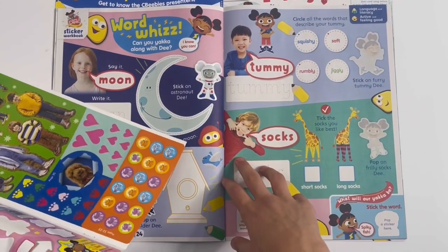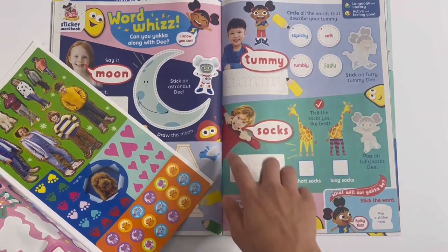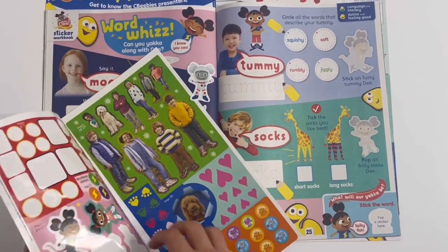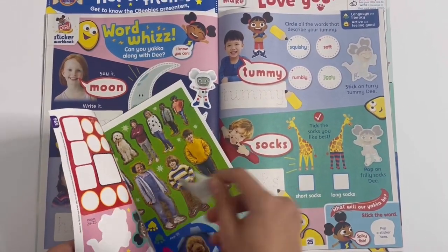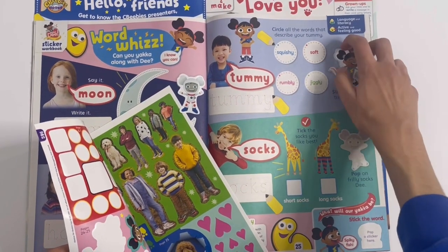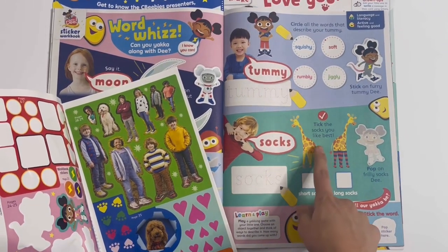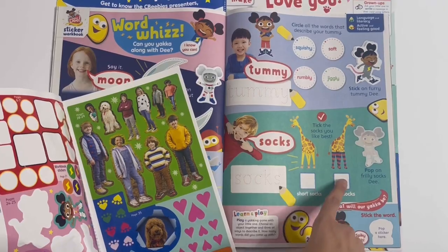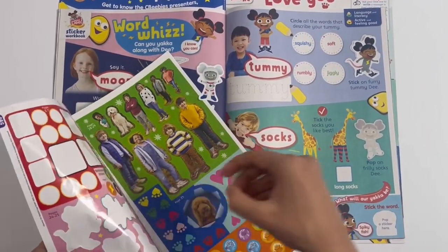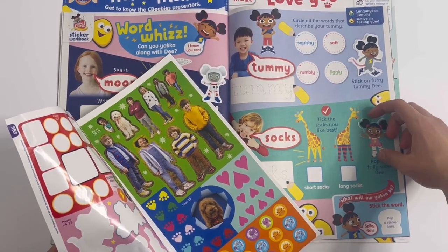On the tummy, circle the words that describe your tummy, like is it squishy, soft, rumbly, giggly? I'll go for soft. You can trace the word and stick on fairy tummy D. She's dressed as a mouse. You can trace the word socks. Take the socks you like best. Are they short or long? I'll go for long and stick on frilly socks D. She's in a tutu with some zigzag socks.